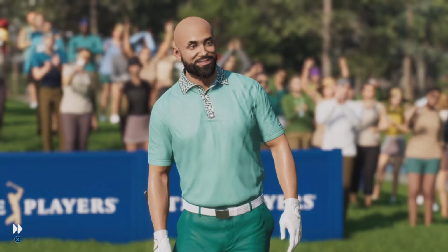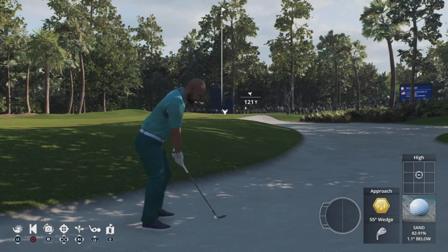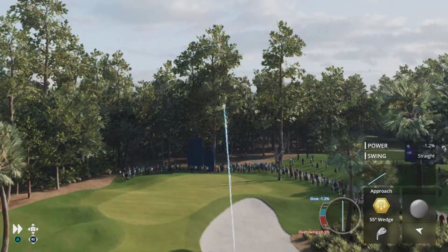And some trouble here for our leader. That is into the bunker off the tee. So a poor result on the tee shot. Now he'll dig in with his second to the par 4.